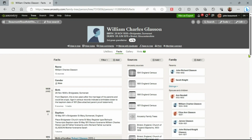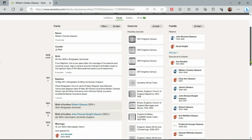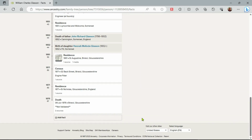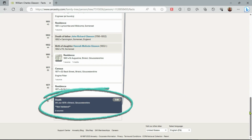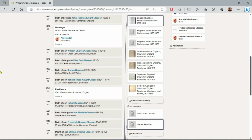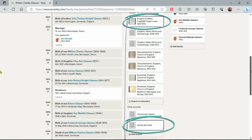Let's go and look at my great-great-great-grandfather. And here he is, William Charles Glasson. And this is his Ancestry profile. He was born in 1811 and died apparently in 1876. Now I say apparently because that fact is only supported by two sources. One's an index and one's an unvalidated source. So I need to go to the UK government to get his death certificate so I can really truly validate his date of death and the circumstances of his death. So that's what we'll do today.